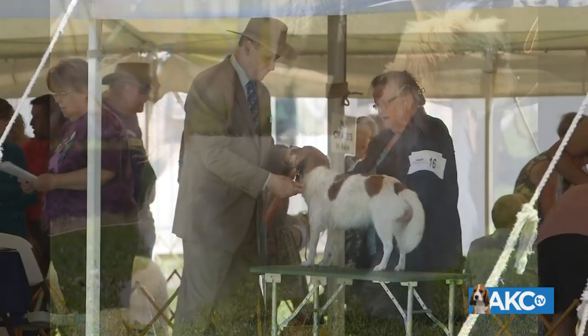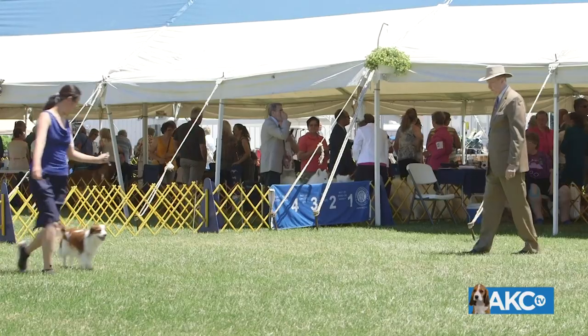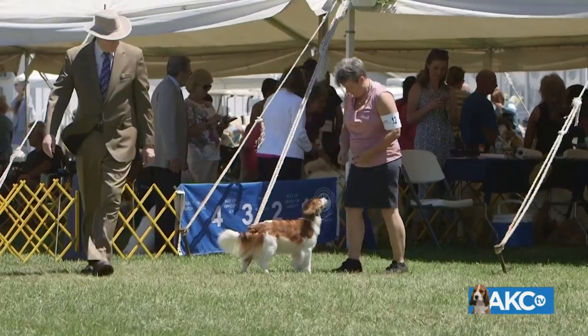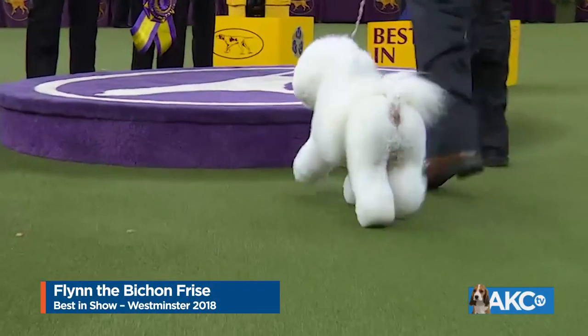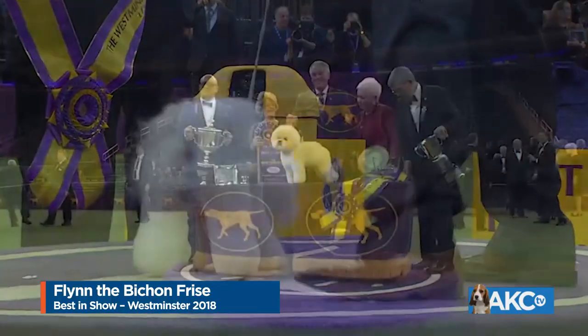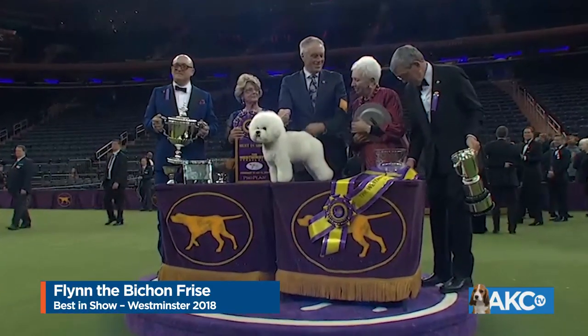Also, the Nederlandse Kooikerhondje, a sporting breed that was once favored by Dutch nobility. Last year, Best in Show at Westminster went to Flynn, the Bichon Frise right there. We are all very excited to learn who takes the Best in Show ribbon tonight.